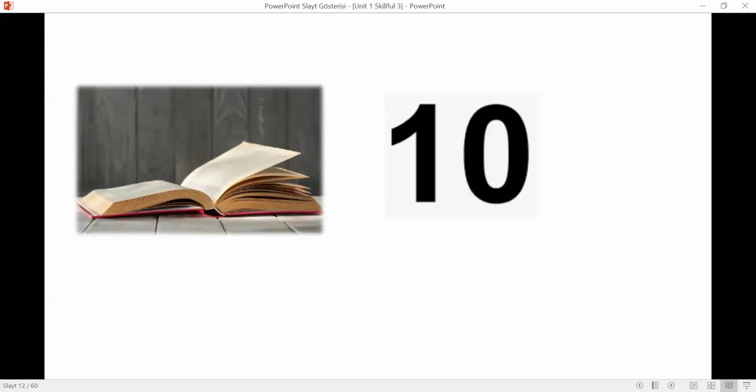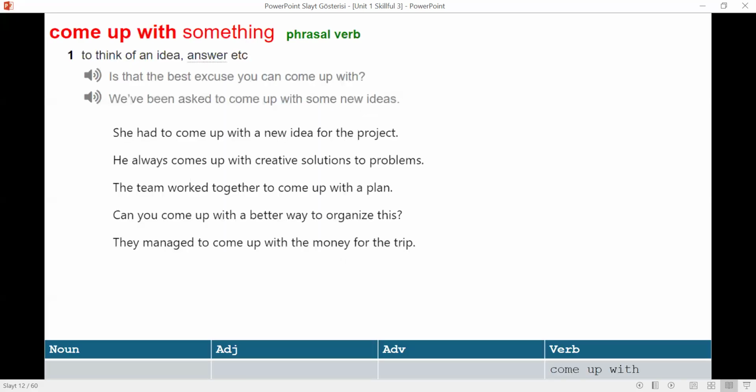Go to page 10. Come up with something. Come up with something means think of an idea or an answer. Is that the best excuse you can come up with? We've been asked to come up with some new ideas. She had to come up with a new idea for the project. He always comes up with creative solutions to problems.